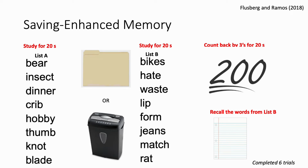Okay, that was list A. And you would study it for 20 seconds. And then you would be prompted to either save the information in a folder, okay, which meant you would be able to restudy list A for 20 seconds before being tested on list A. Or you were prompted to shred list A in a physical shredder.